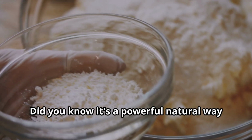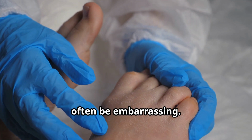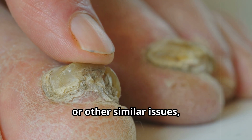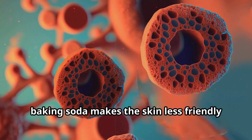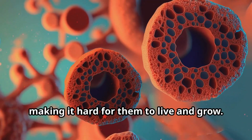Did you know it's a powerful natural way to fight off fungus? Fungal infections are a bother and can often be embarrassing. Whether it's athlete's foot, ringworm, or other similar issues, baking soda makes the skin less friendly for fungus. It weakens their outer shell, making it hard for them to live and grow.